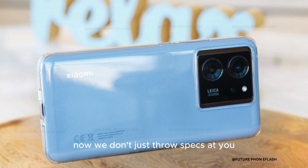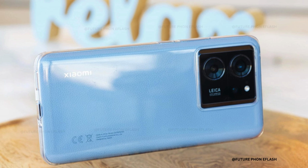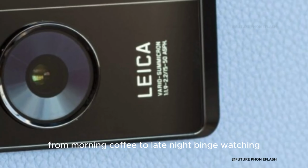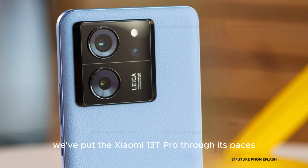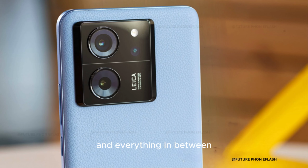Now, we don't just throw specs at you. We've lived with the Xiaomi 13T Pro. It's been our daily driver, and today, we're giving you the real deal, the in-depth experience beyond the lab tests and benchmarks. From morning coffee to late-night binge-watching, we've put the Xiaomi 13T Pro through its paces. Cameras, battery life, and everything in between. This is the review for those who want to know how a phone feels in real life.